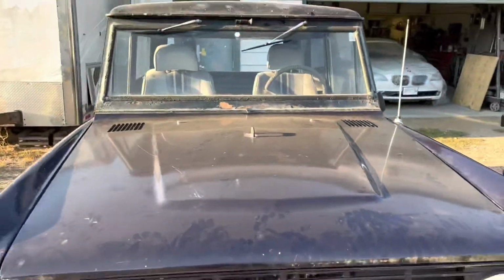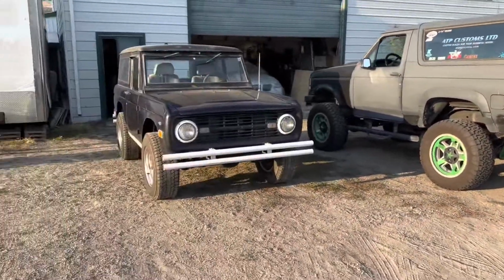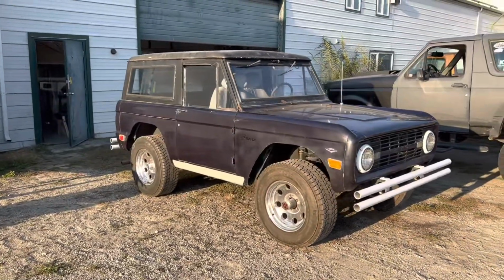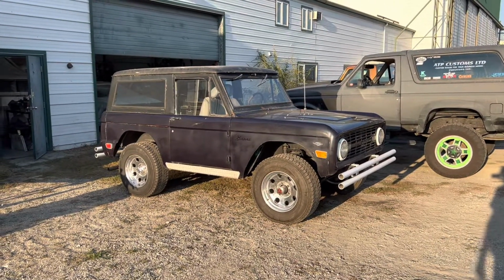So yes, we need this thing gone because we have no room here. We can't even close the shop anymore. And the current offer, the highest bid we have, is $16,000. So if anybody is interested and wants to beat that, you can leave a message on here. We'll figure out how to connect.